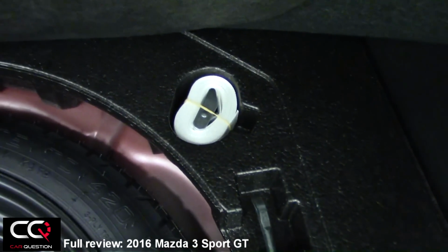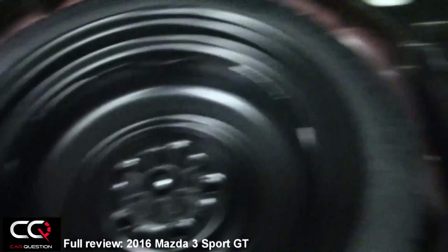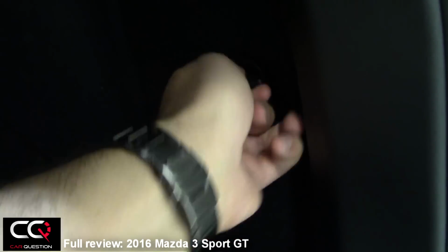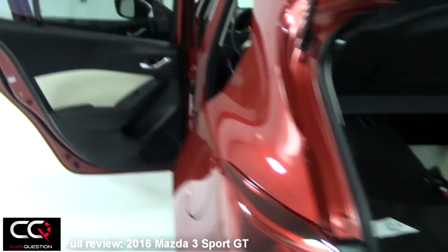You're also going to have your strap if you want to tie it to something, and all your tools on site. If I check on the side also, you're going to see your jack to simply lift your car if you're stuck with a flat tire or something. So that's going to do it all for the back.